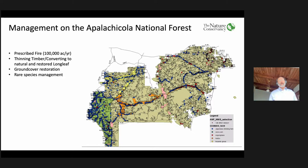Certainly prescribed fire is a major piece of the regular management on this property, with a target of about 100,000 acres a year. And they've been doing a really good job. This team is well-staffed. They get out and burn as often as they can. It does change seasonally and from year to year, and they can have some issues with drought and things like that. But a lot of this forest is managed well.